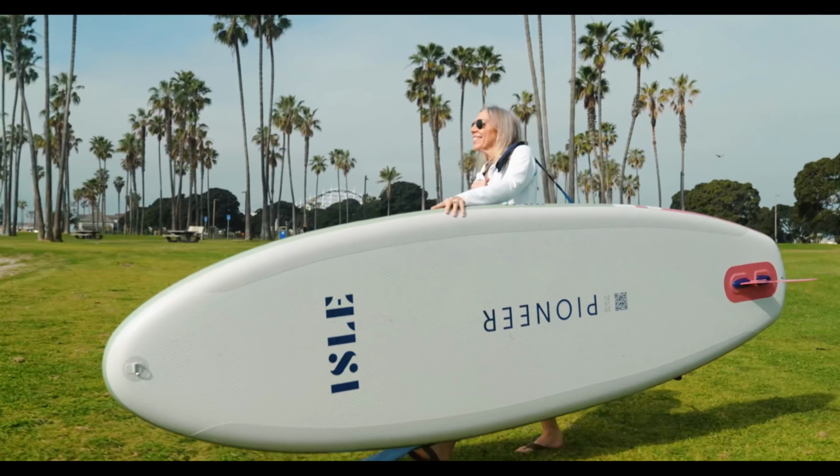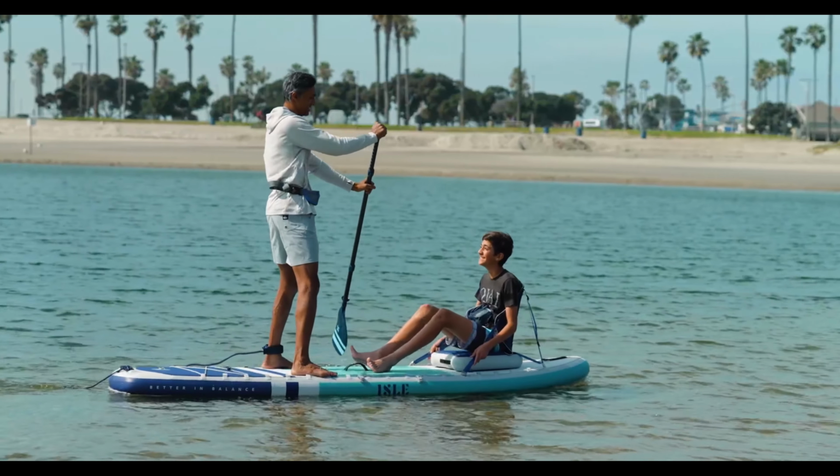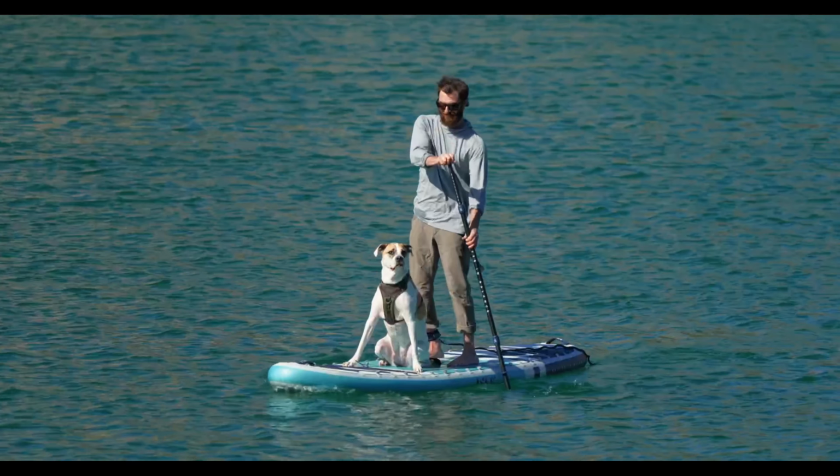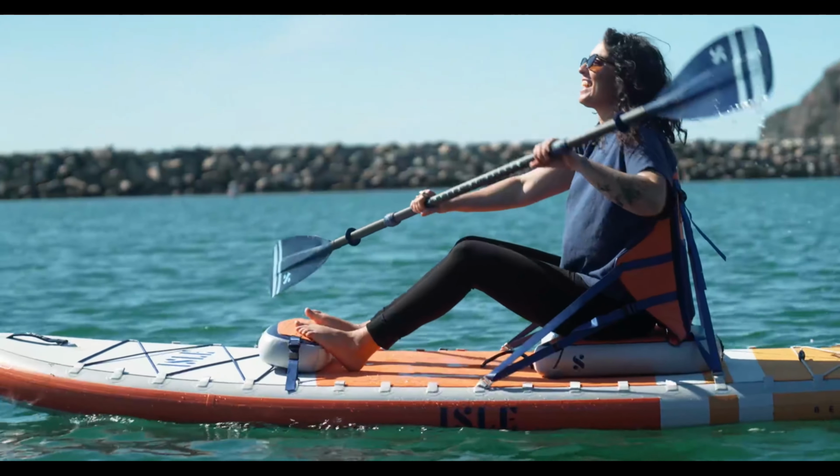The board glides beautifully through water and tracks straight even in windy conditions. It's not the most maneuverable, it takes a few extra strokes to turn compared to some others, but for casual paddling it's more than adequate.